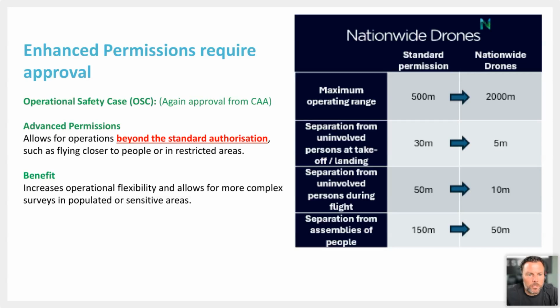Separation from uninvolved persons at takeoff and landing. Prior to the OSC, we needed to maintain a 30-meter distance away from people who weren't involved in our operation. To give you an example, if we're surveying a house, and we're doing elevations and a roof inspection, the people inside the house, we will have notified them, so they are involved.